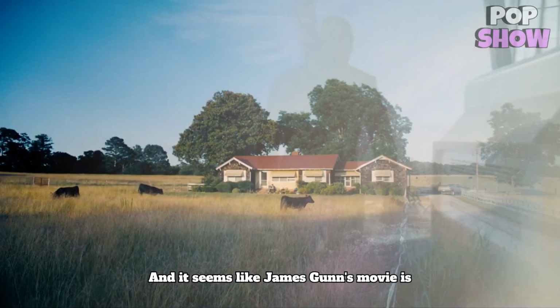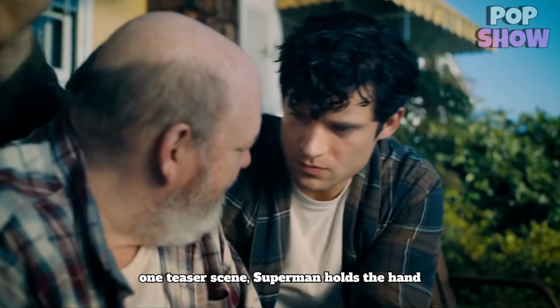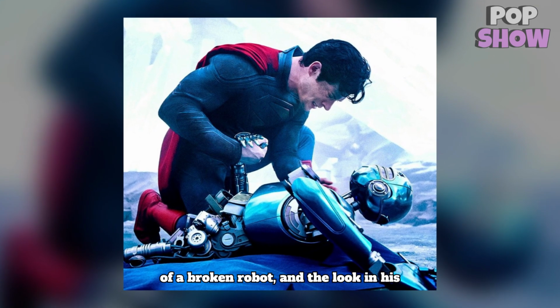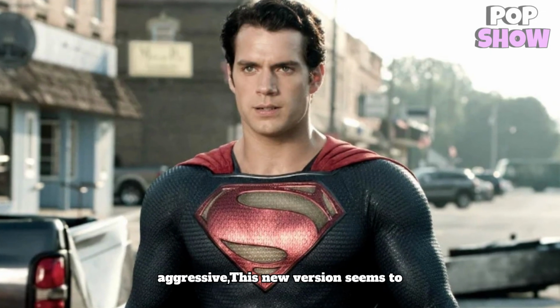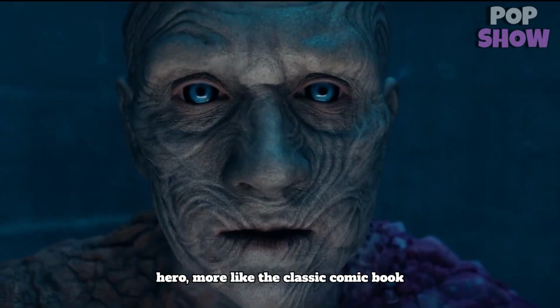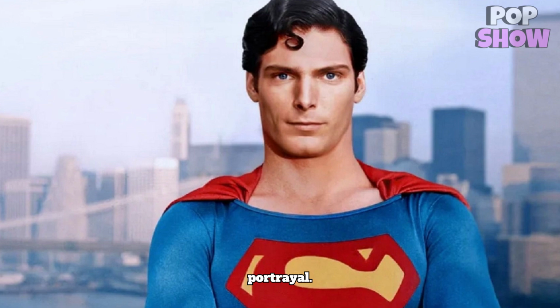And it seems like James Gunn's movie is embracing that side of the character. In one teaser scene, Superman holds the hand of a broken robot, and the look in his eyes says it all. For everyone who thought Henry Cavill's Superman was too cold or aggressive, this new version seems to bring back the hopeful, compassionate hero, more like the classic comic book Superman or Christopher Reeve's portrayal.